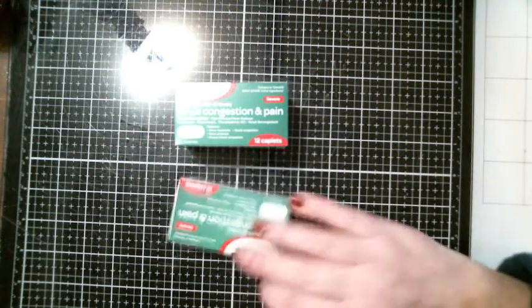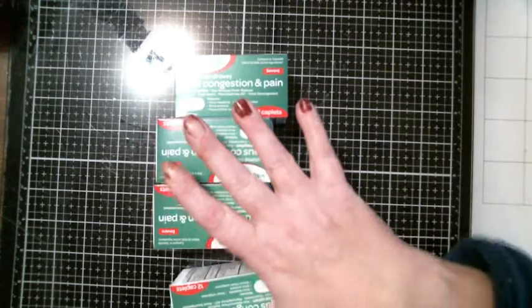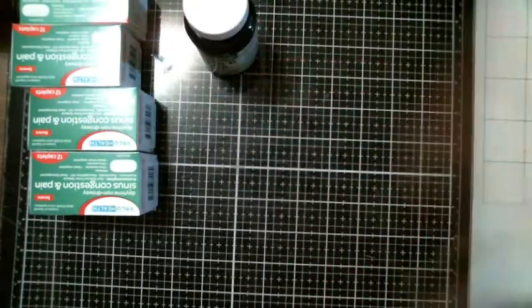And I went to 3 different Dollar Trees looking for the sleds. Couldn't find 4 more. So picked up some sinus congestion and pain. I use these a lot. So I got me 4 of them. I stocked up. And then I got some vitamin C. He didn't like the chewables, so I got him tablets.